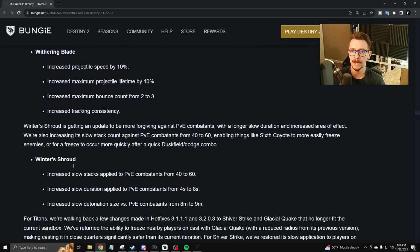That's good. Winter Shroud is getting an update to be more forgiving against PvE combatants with a longer slow duration and increased area of effect. Nice. We're also increasing its slow stack count against PvE combatants from 40 to 60, enabling things like 6th Coyote to more easily freeze enemies, or for a freeze to occur more quickly after a quick Duskfield dodge combo. Okay. PvE buffs. Chat, I'm feeling it. It's fine. I was worried about PvP, but PvE, good.